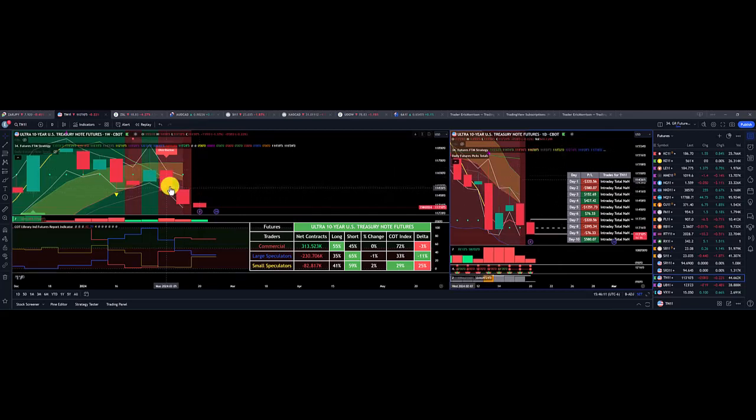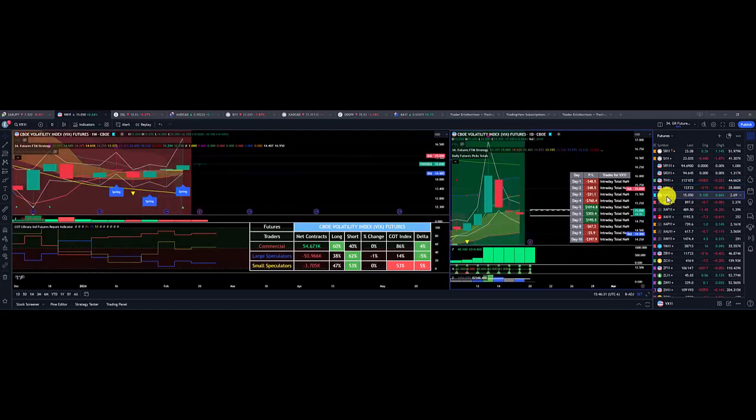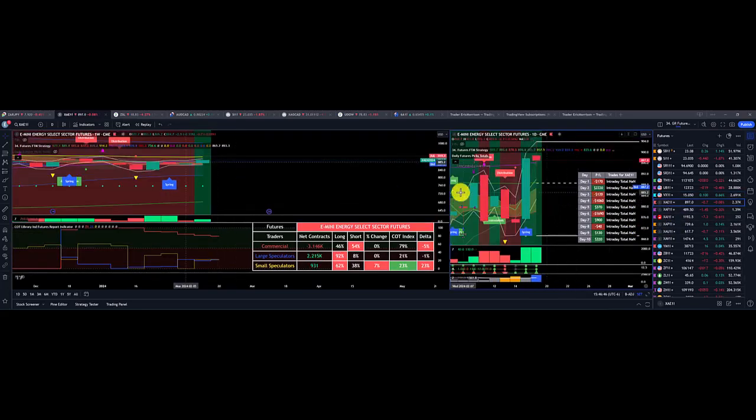As you can see, a couple weeks ago we had a distribution with a move to the downside. Last week, a similar move to the downside, even though it is crowded short. Treasury bonds, same thing, movement to the downside. VIX, crowded long, seems to be gaining strength. Last week we had a spring, so this could be poised for a major move this week. We'll see. Energy, we had movement to the upside. It's currently moving to the upside.